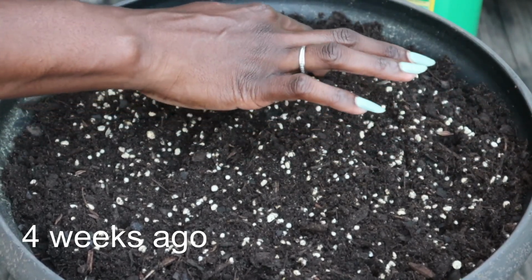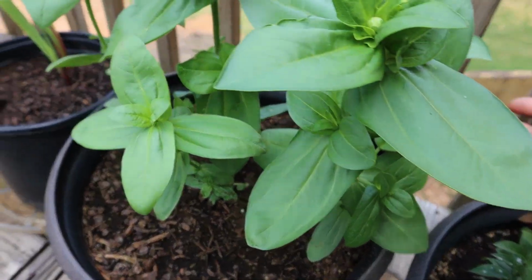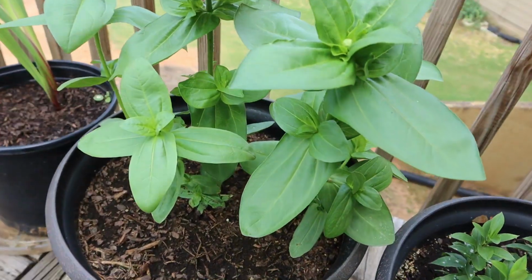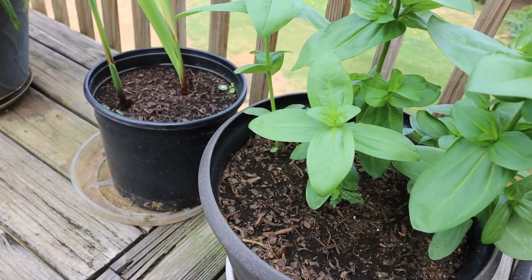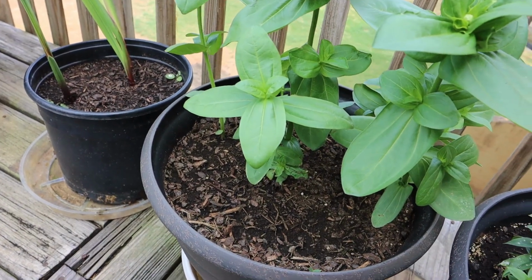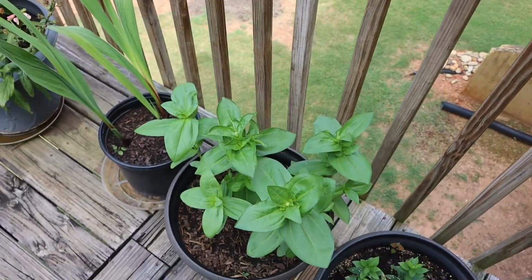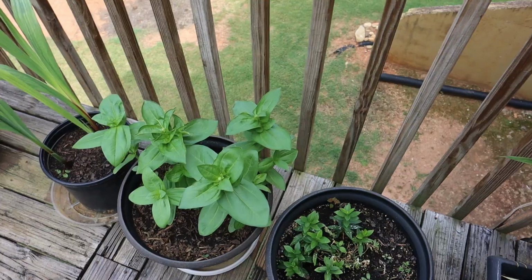I can't wait for these to bloom. I'm so happy. It brings me so much joy. All I've been doing is consistent watering. That's it. I did miss maybe 2 days, not consecutively, over this month where I just wasn't able to water them. But either way, they look really good.